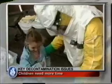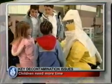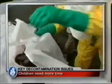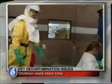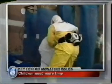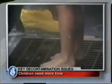Staff have to recognize that it takes longer to decontaminate children because the process of allaying their anxiety takes time. We all know how long it takes a 3-year-old to put on their clothes, even when you say hurry, compared to an adult. Individual children may take 10 or even 15 minutes to successfully decontaminate.